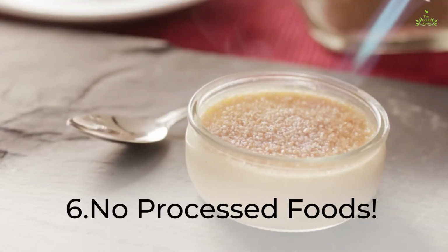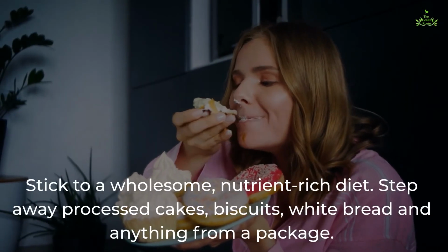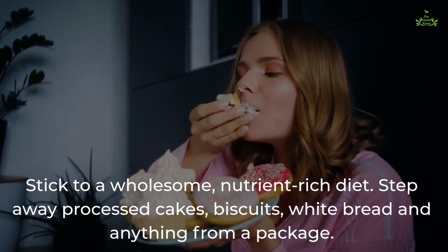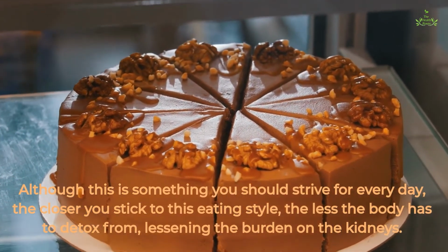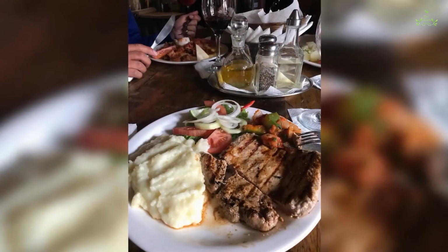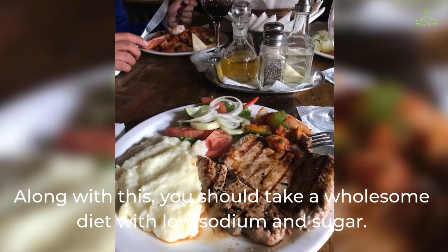Number 6. No processed foods. Stick to a wholesome, nutrient-rich diet. Step away from processed cakes, biscuits, white bread, and anything from a package. Although this is something you should strive for every day, the closer you stick to this eating style, the less the body has to detox from, lessening the burden on the kidneys. Also with this, you should eat a wholesome diet with low sodium and sugar.